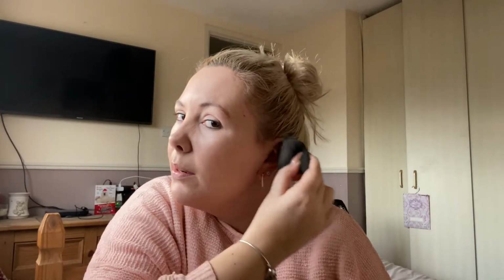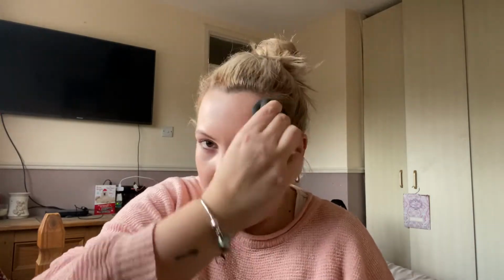Don't forget to bring your foundation right down your neck and just over your ears as well. Nothing major, just to make sure that everything is uniform. And that's been patted in.